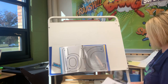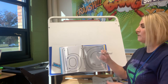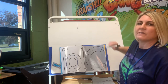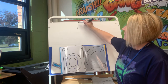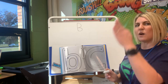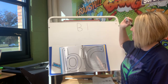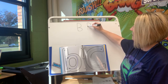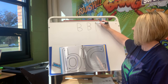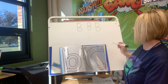All right, so let's go ahead and work on trying to make these letter B's now. Uppercase B, start at the top, pull down. So we just have that straight line down. Go to the top, curve in and around again. So it's almost like a one and a three smooshed together. Pull down, pick up your pencil, curve in and around, okay? So two strokes. Uppercase B is two strokes.